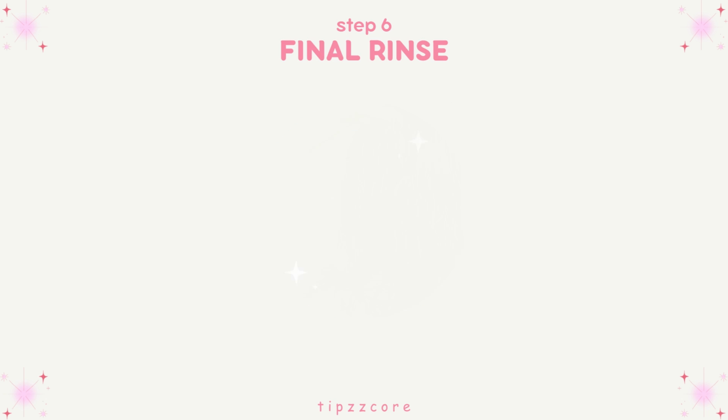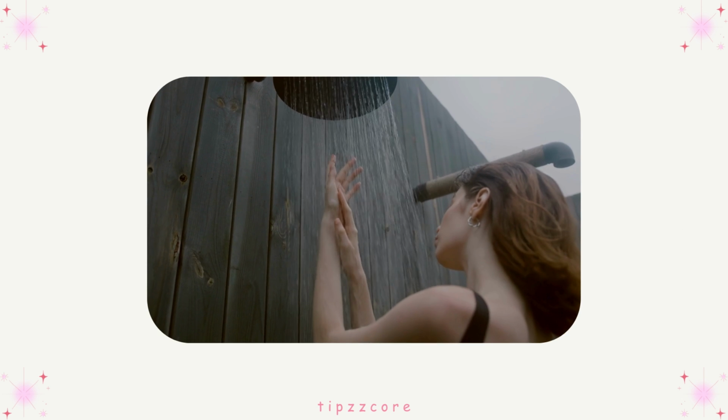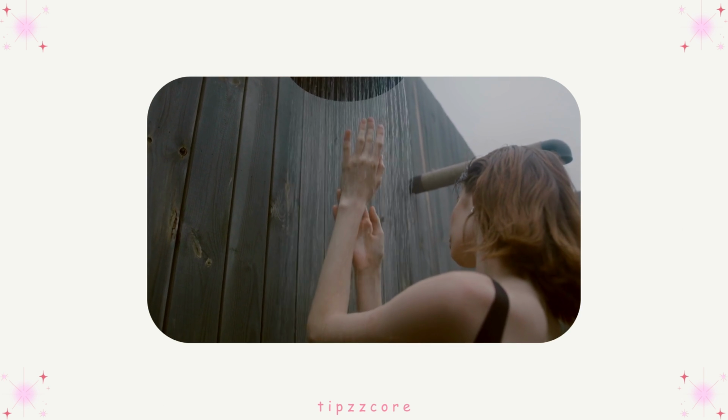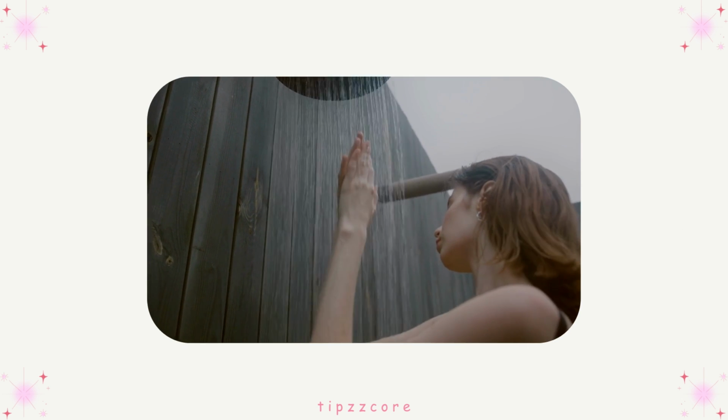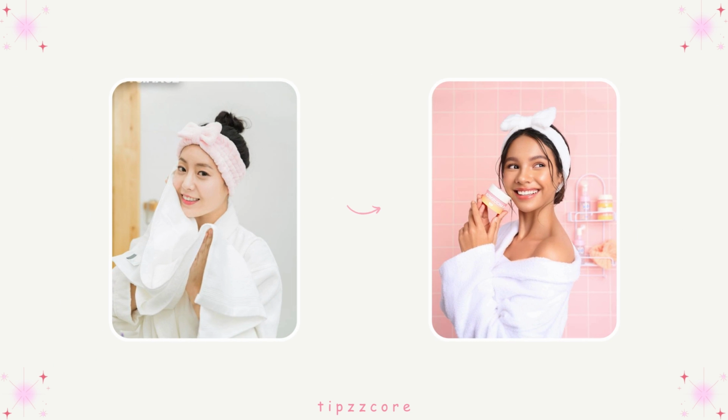Final rinse. Before you hop out of the shower, make sure to give yourself a final rinse to ensure all products are washed away. Stand under the shower stream and rinse your entire body thoroughly to ensure all products, including shampoo, conditioner, body wash, and exfoliants, are completely washed away. Once you're all rinsed off, pat yourself dry with a towel and get ready to moisturize.